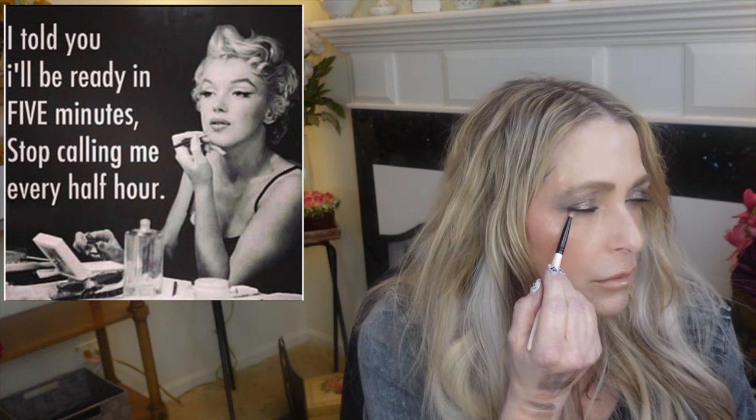Just putting it on the bottom like that, it just makes it look more lived in. The lived-in grungy look. More of the black over here. I'm ready for the show. I like the bottom kind of harder looking. Now it's gone from a total day look to a total night look to we're back in time.